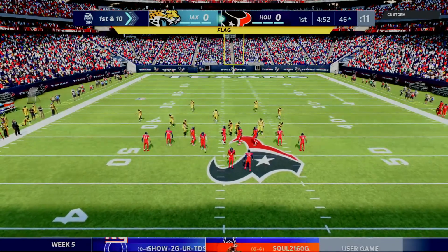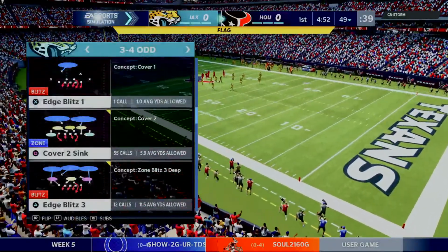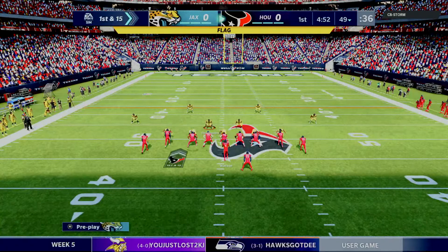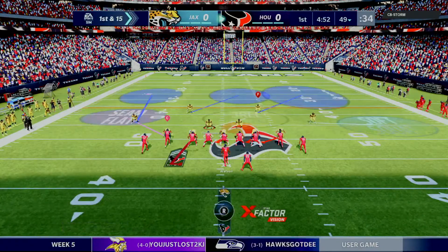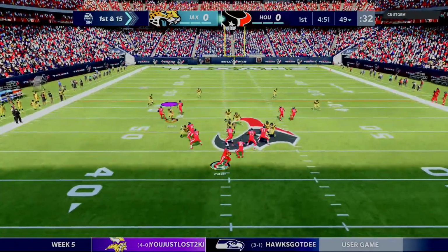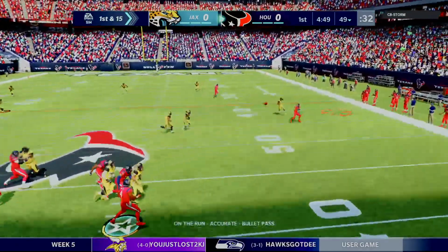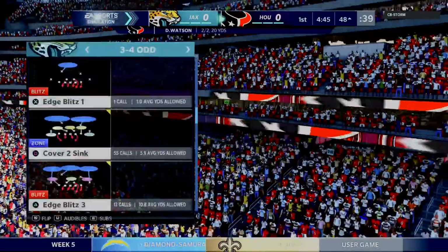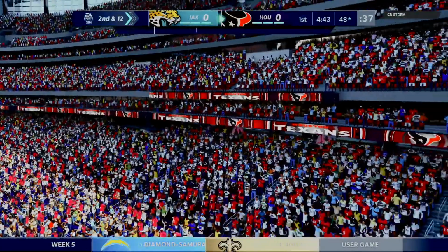Now some movement before the snap. And we'll hear from our referee for the first time this afternoon. A false start backs him up 5, 1st and 15. Now throwing on 1st down and completing it. 3 yards the gain there, 2nd down.